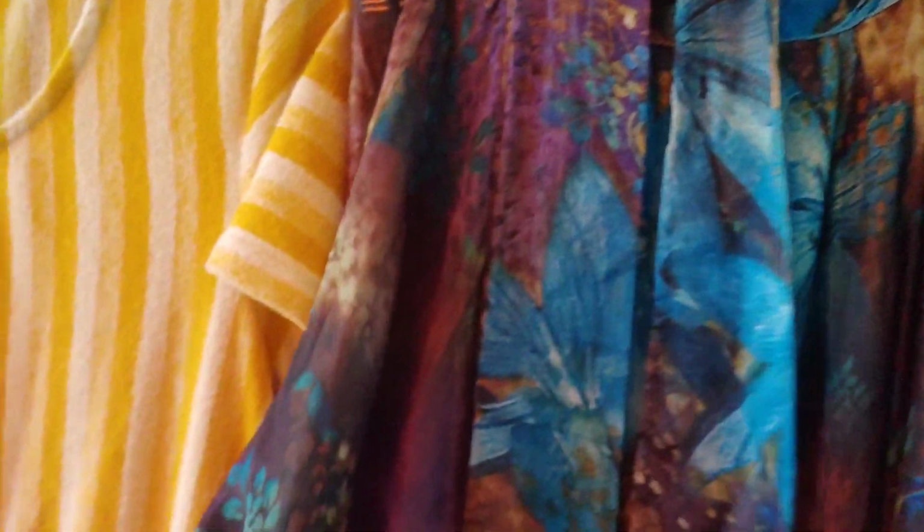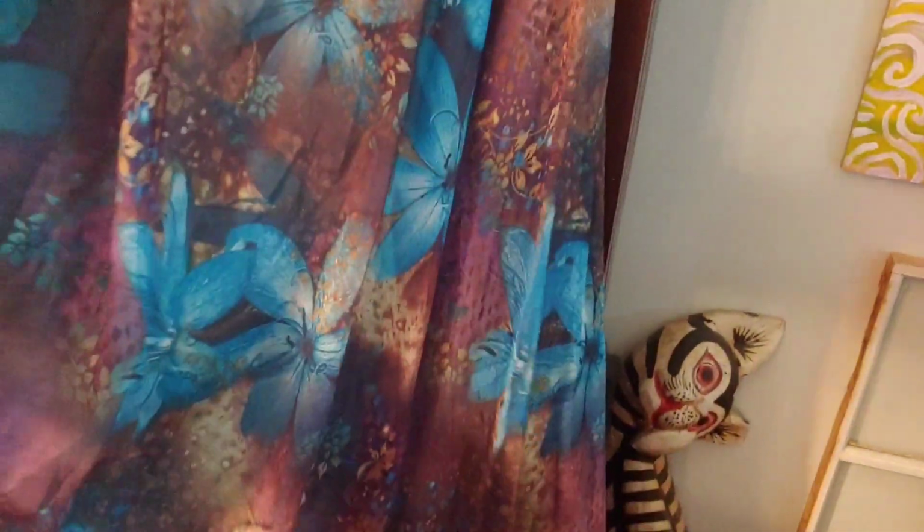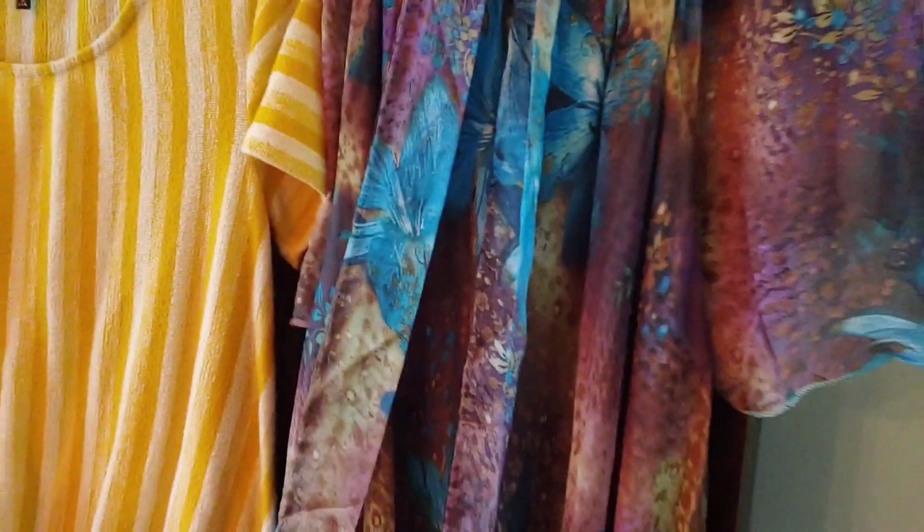And then this last piece is another shift dress or muumuu or whatever you want to call them. It just reminded me of a mermaid. The material is so soft and flowy. It does have this under skirt, so it's not see-through. It has a little belt that goes with it. Just very pretty. I could just see somebody wearing this on a cruise or on a vacation in the Caribbean. Just a gorgeous piece.